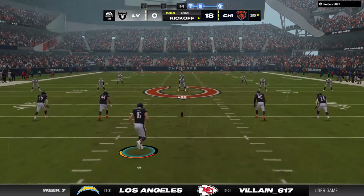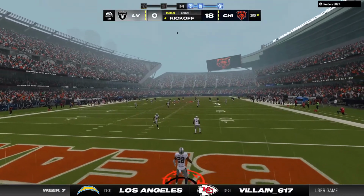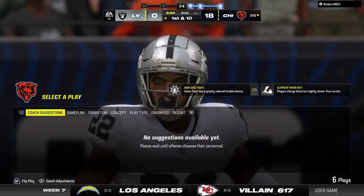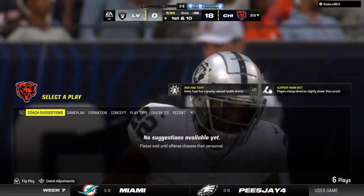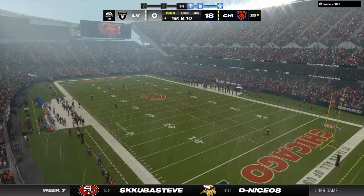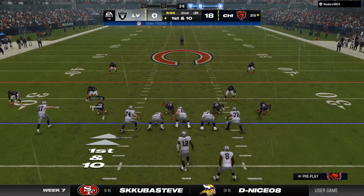Well, after the touchdown, here's the punter Trenton Gill to kick it away. Fair catch made at the 25-yard line. The Raiders take over 1st and 10 at their own 25-yard line. The Las Vegas offense ready to start this next drive.